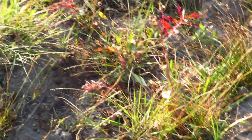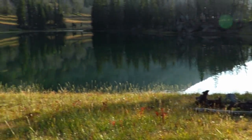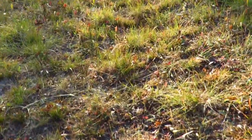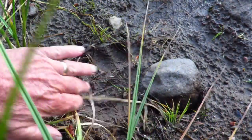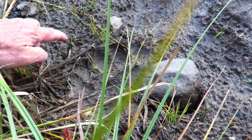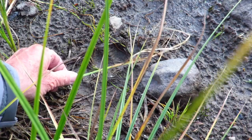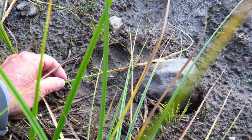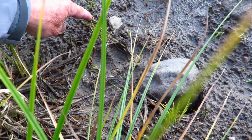So I went down to the lake right here. Yeah, we should be able to see some good tracks going into the lake and maybe coming out. Here's a nice track. In fact, I can see the claw marks right here close. See, yeah, see, claw marks right there. Grizzly bear, I think, would be a little bit further out here.